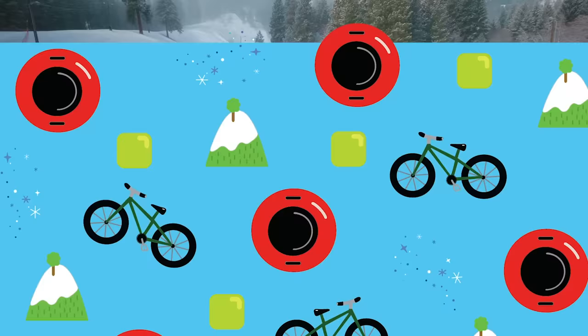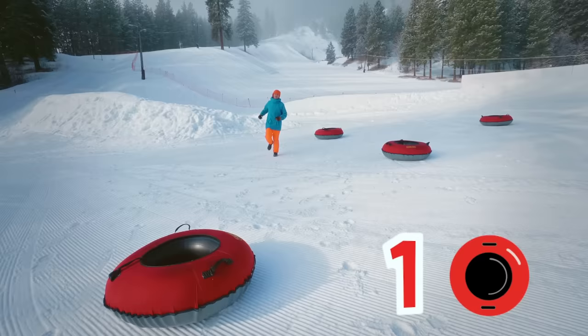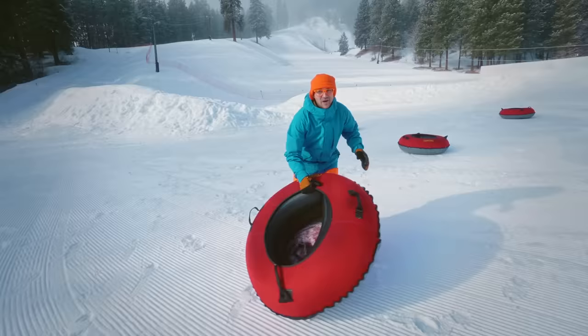Whoa! All right, I have a game to play. Let's count how many tubes we see, all right? One! Two, three, four tubes. Alrighty, good job. We just counted to four together.